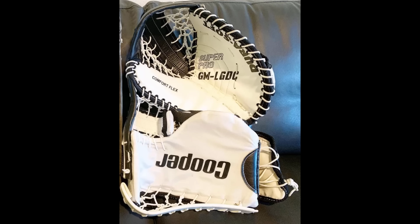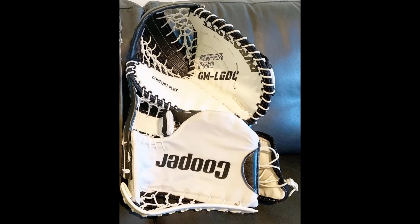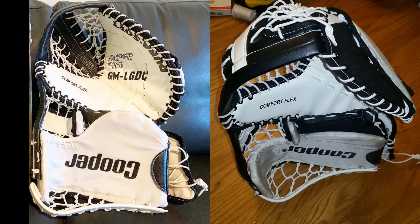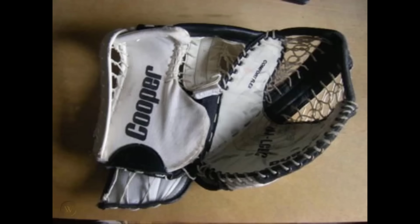The GM LGDC had a cheater section that was actually a pocket that could catch a puck if shot into it, instead of just block it away. The Cooper GM LGDC also had a third mini pocket, so that if a puck slipped out of your glove, there was a chance that it would be caught in the cuff pocket instead of falling to the ice and potentially causing a big mistake. The Cooper GM LGDC was eventually banned in most leagues.